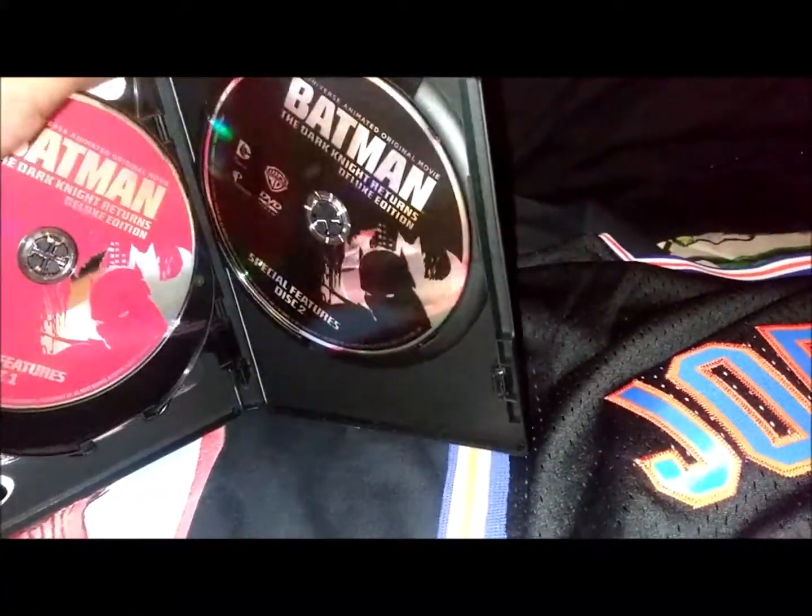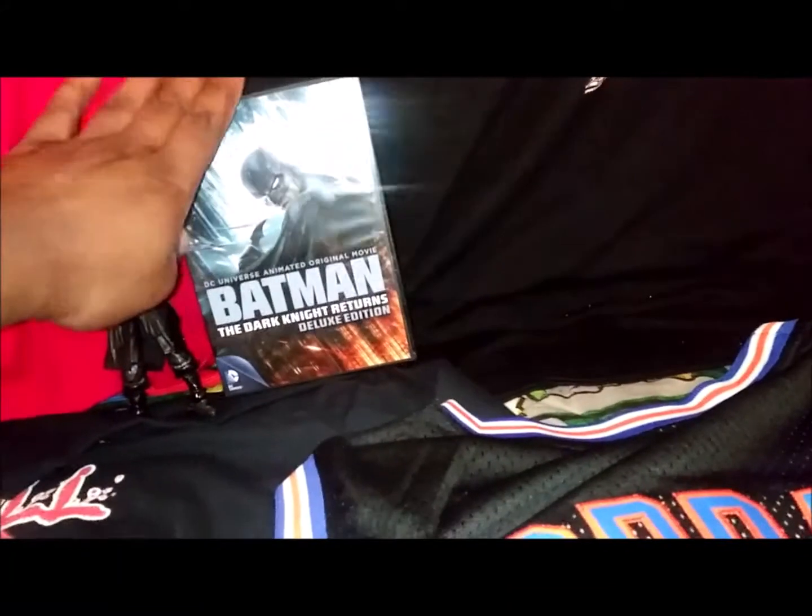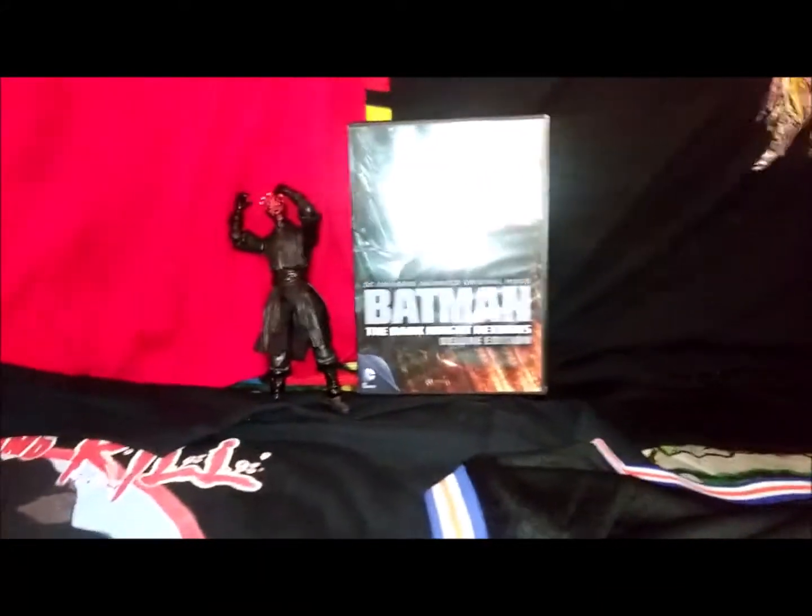So it's pretty cool. It's a double feature. Has 2 discs. A lot of awesomeness in there. I'm going to have to open that up and see what's going on with that. I definitely love this movie. Based off of Frank Miller's Batman. It fooled me because the cover doesn't even look like the actual movie. That's Frank Miller's Dark Knight Returns. So that's the first Batman.